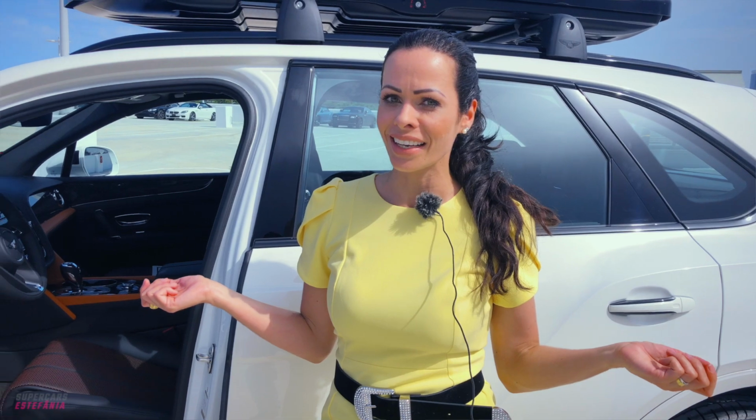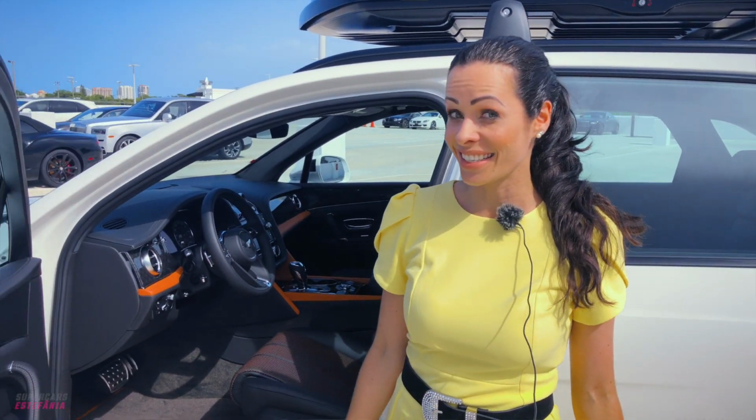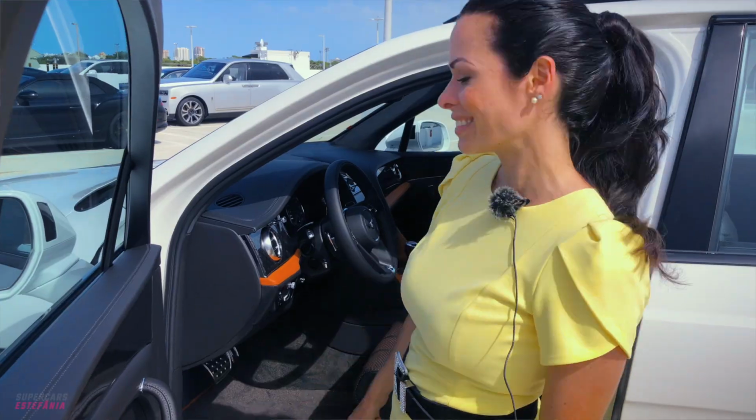My name is Estefania and this is the Bentley BENTAYGA. Ladies and gentlemen, welcome aboard.